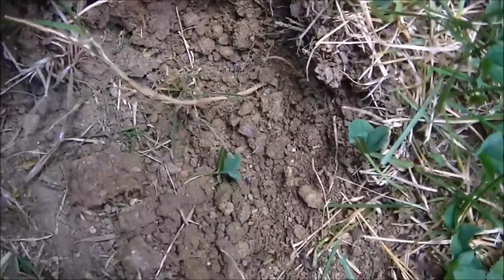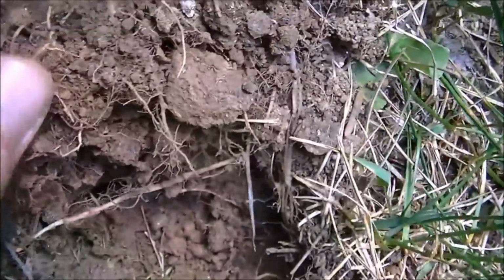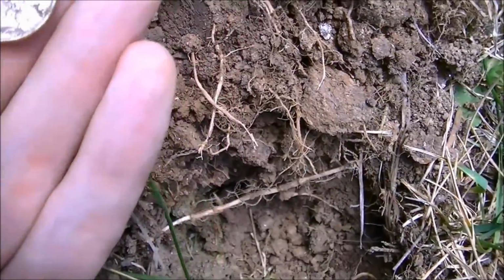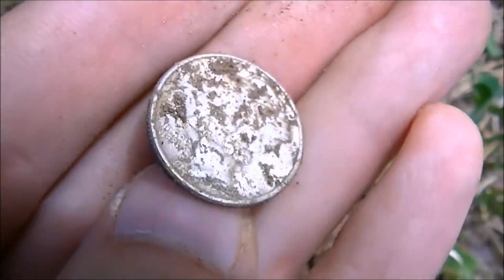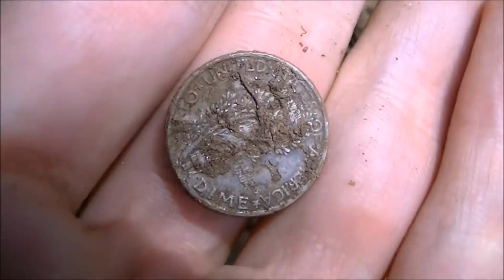But I got two wheats and two modern coins already. Look at this, in this dry dirt, about an inch down. I thought it was going to be another clad dime. It's a Merc. I think it's 1940-something, but a beautiful one. I think this permission is going to be awesome. Cool story with it, too.